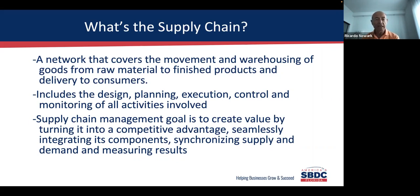This includes the design, planning, execution, control, and monitoring of all the activities involved. And the supply chain management goal is to create value by turning it into a competitive advantage, seamlessly integrating its components, synchronizing supply and demand, and measuring results.